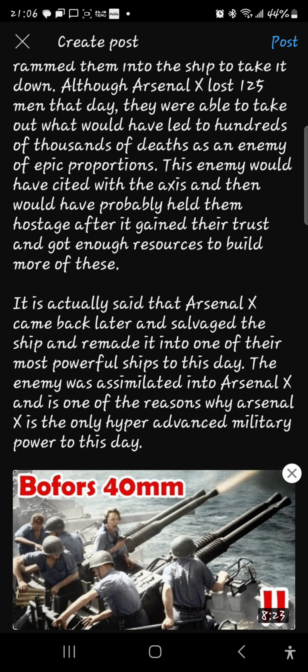We are many. We are judgment. We are one. We are Arsenal X.